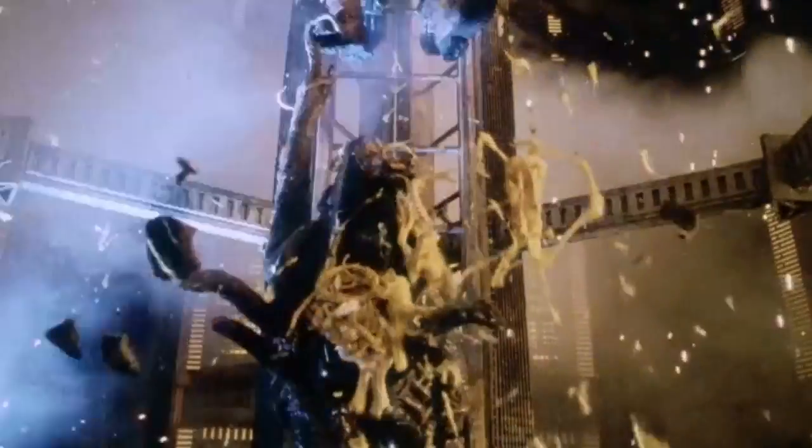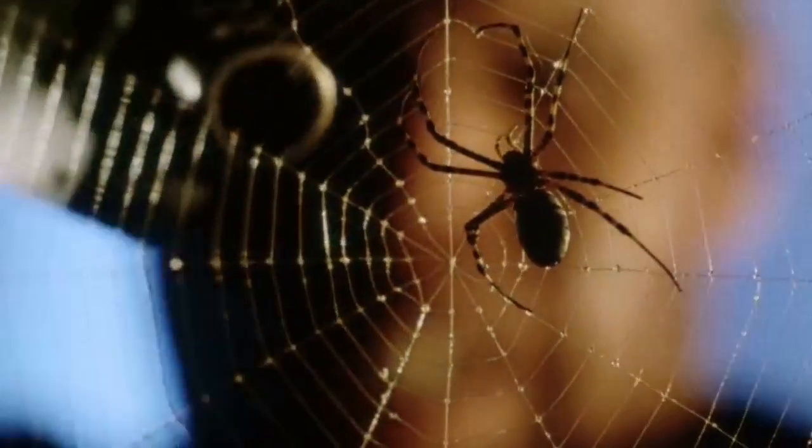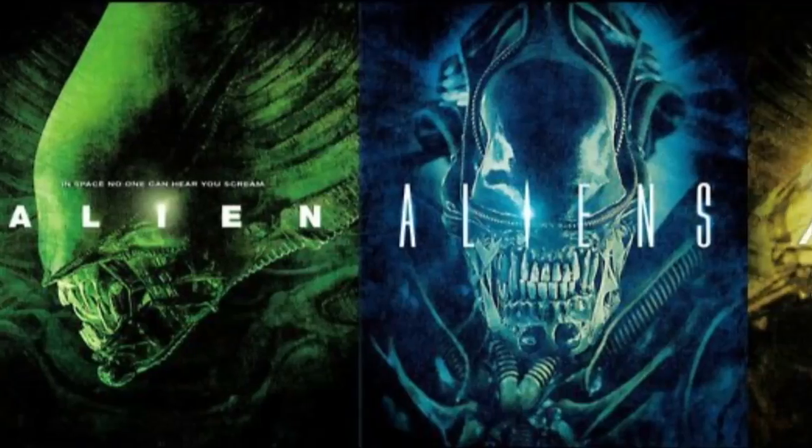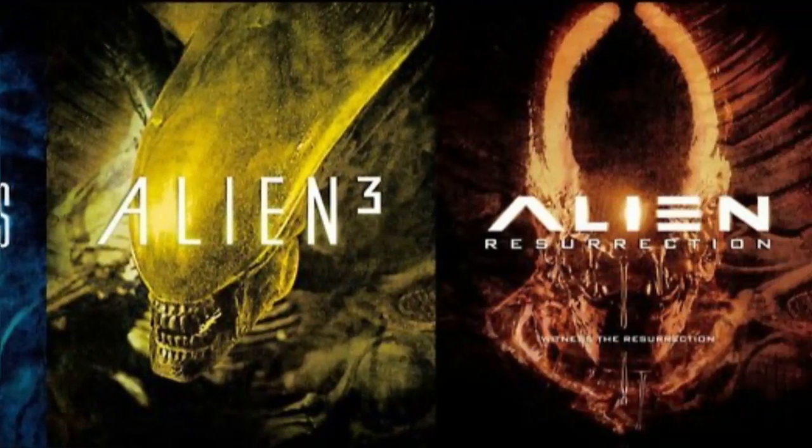But the only link I can think of in regards to Alien 4 is that both these movies share a similar titling structure that the other films in the franchise do not. See, look at this. Alien, Covenant. Alien, clones! Spooky Ripley clones!